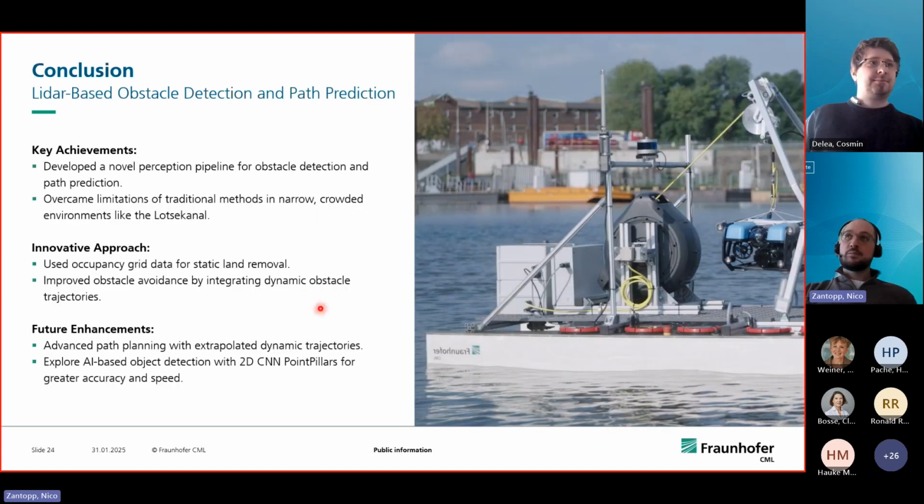So basically we developed a perception pipeline to detect dynamic obstacles and predict their paths in harbor environments, and we overcame the limitations of traditional methods in narrow, crowded environments. The innovative approach here was to use the occupancy grid for static land removal, and we improved obstacle avoidance by integrating dynamic obstacle trajectories.